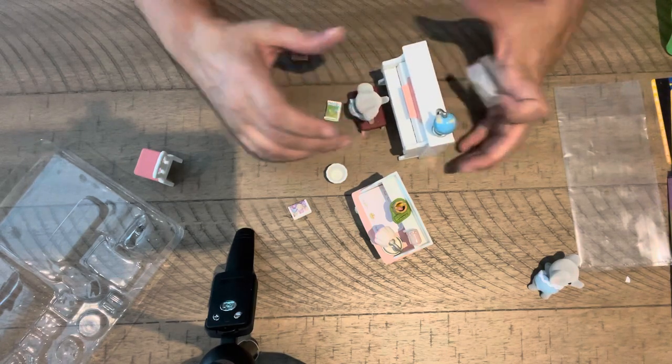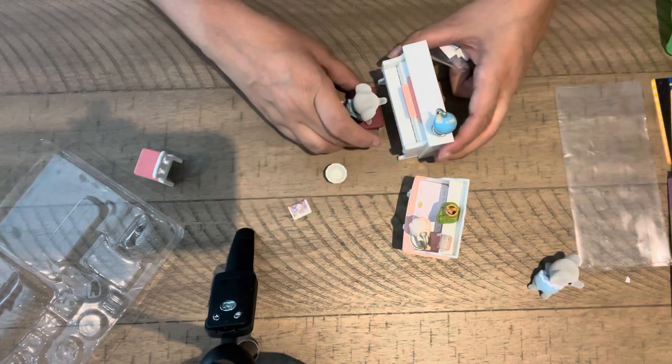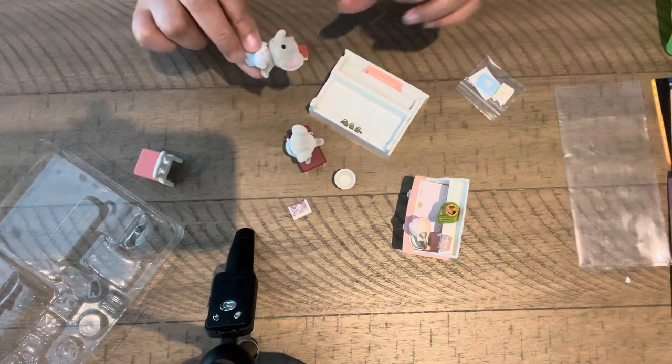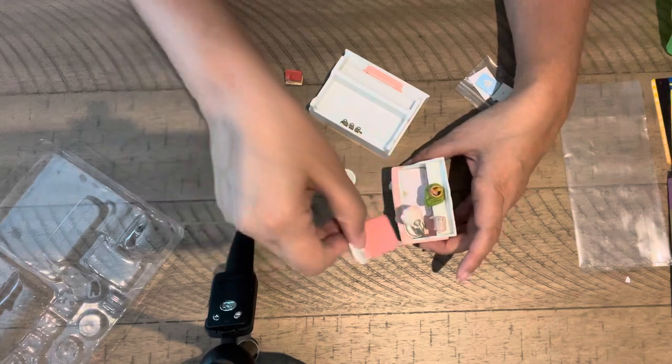I am going to look to see what else they have. I know they have a ton of stuff. I'm gonna lay it down so you can see like that. But this is so adorable. I got my little elephants. And oh, and you got the chair for the dresser.